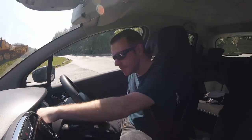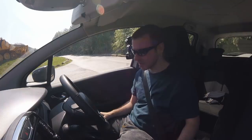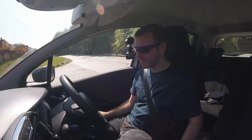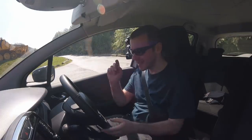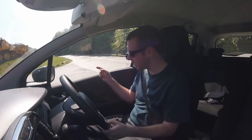Is there any way of getting the percentage bar on the TFT display? So I have to turn it off and on again, basically. Get out of the car, shut it, open the door again, but it's locked, unlock it, and then it will show the percentage on the screen. You can't have a percentage display on here unless I turn the car off, get out, and get back in again.